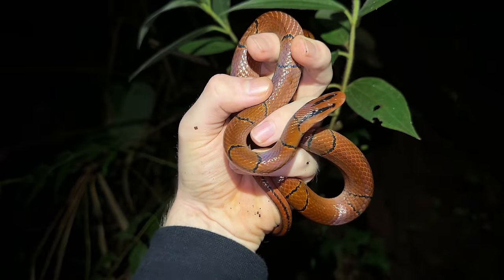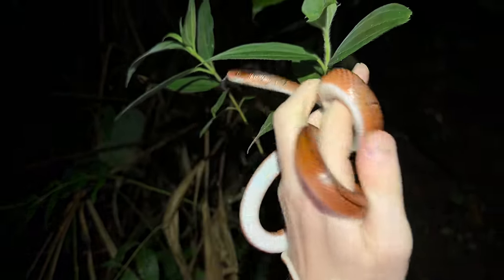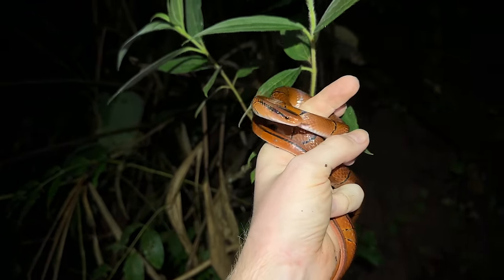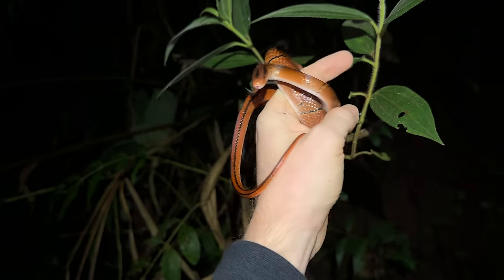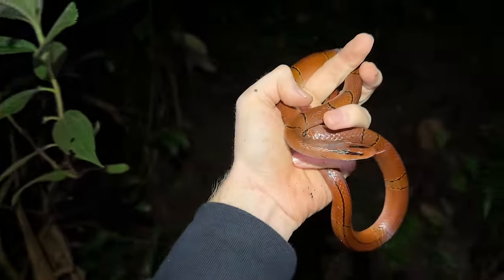And I was like, man, am I even gonna see this species this year? But November is a great month for it. And this one was out cruising at night around 8 p.m., 7:45, 8 p.m., I think. And these guys do have a habit of biting, but they have very tiny teeth. And they've got quite a cool ecology, I'd say.